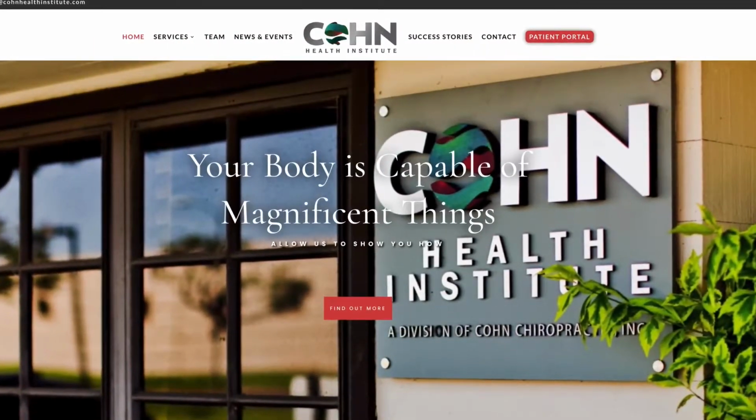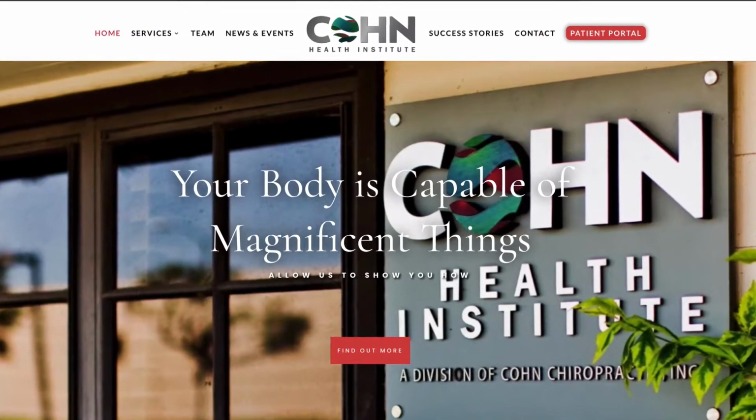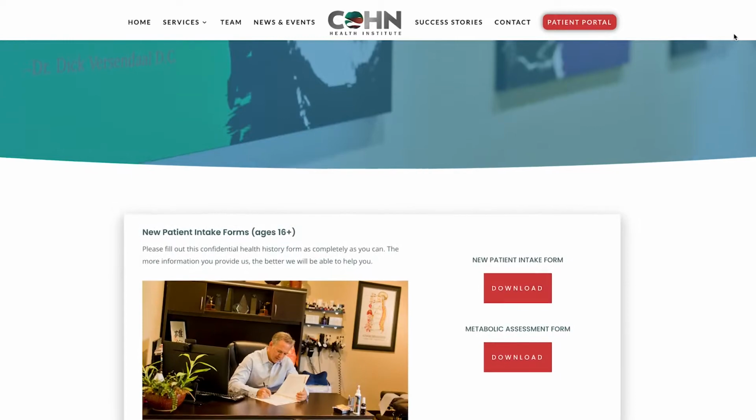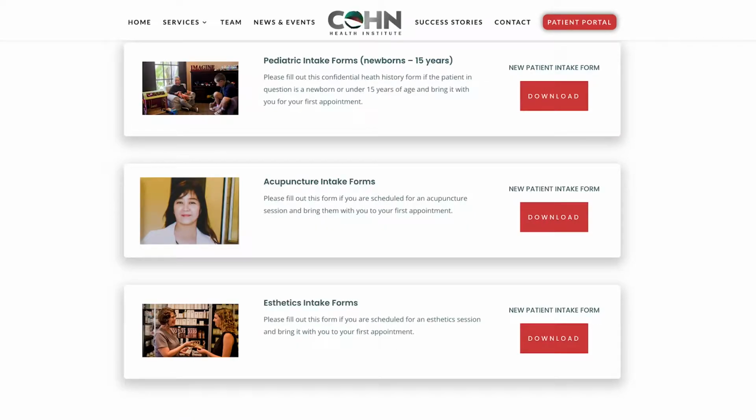So on the home page of this website, you're going to see a patient portal on the right-hand side. You're going to click on that patient portal, you're going to scroll down, and you're going to fill out the intake patient paperwork, as well as the metabolic assessment forms and any other forms that relate to the practitioner that you're seeing.